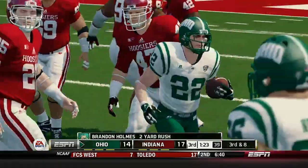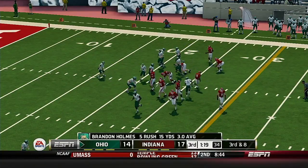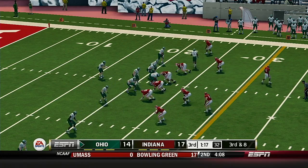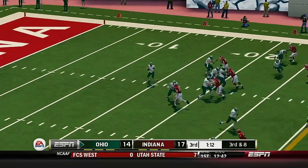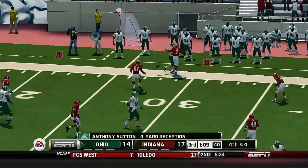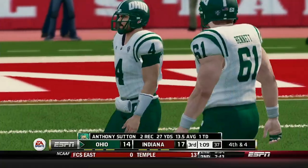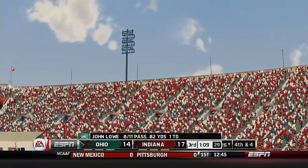Makes it to the 22-yard line. They'll line up with five wide receivers. Steps up at the 26-yard line. That's good for a gain of 4 yards. That makes it fourth and four.